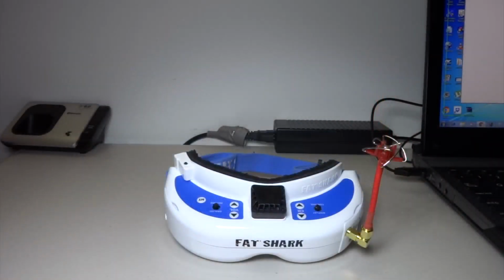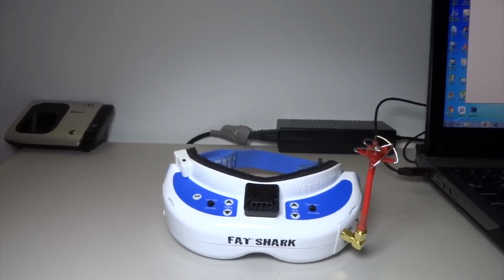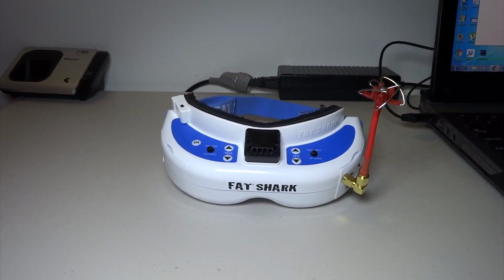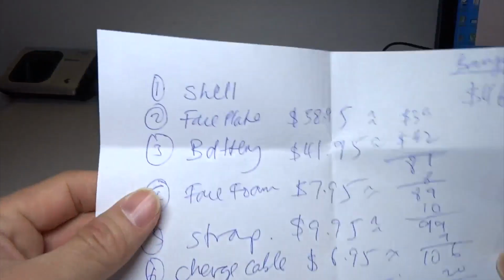So why is Fat Shark so expensive? It's essentially just a plastic case with LCD lens inside there. Especially now that the Aomway has released their Aomway Commander, people are starting to ask that question, or people have been asking that question for a long time, why Fat Shark goggles are so expensive. So I decided to do some research, and I have had a look at the individual parts that make up the goggles, and I come up with this list.